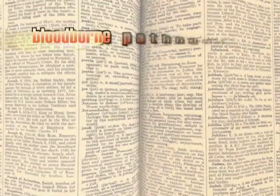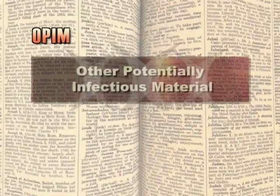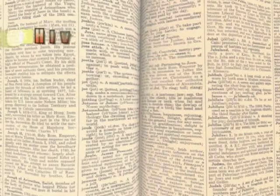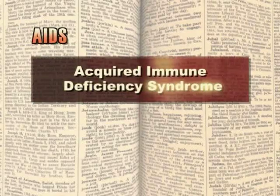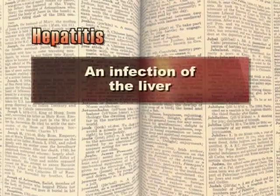Let's start with a few definitions. Bloodborne pathogens are microorganisms in the blood capable of transmitting disease. You might also hear someone mention OPIM. OPIM stands for Other Potentially Infectious Materials. HIV is the human immunodeficiency virus. AIDS is acquired immune deficiency syndrome and results from HIV. Hepatitis is an infection of the liver. There are different types of hepatitis, which we will learn about later.